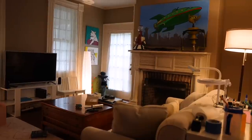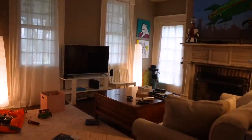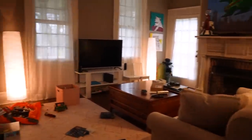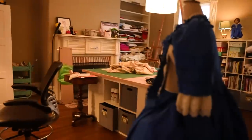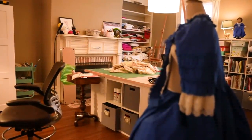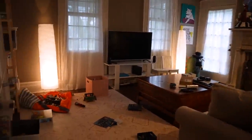There's my robots, there's my Futurama painting that I painted, and there's my dog pictures, and we have a TV and a couch here so that I can sit and sew and also watch TV, while also having my sewing table over there so I can theoretically watch TV while I craft, as can my husband, and it just kind of works really well as a space for all of us.